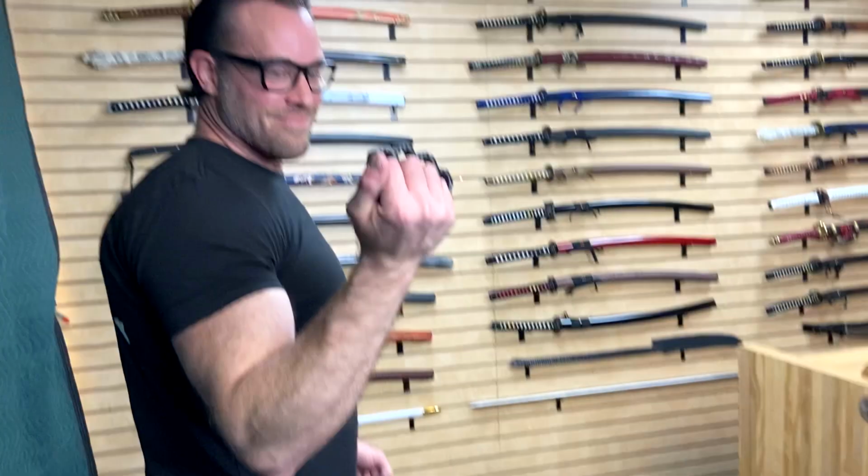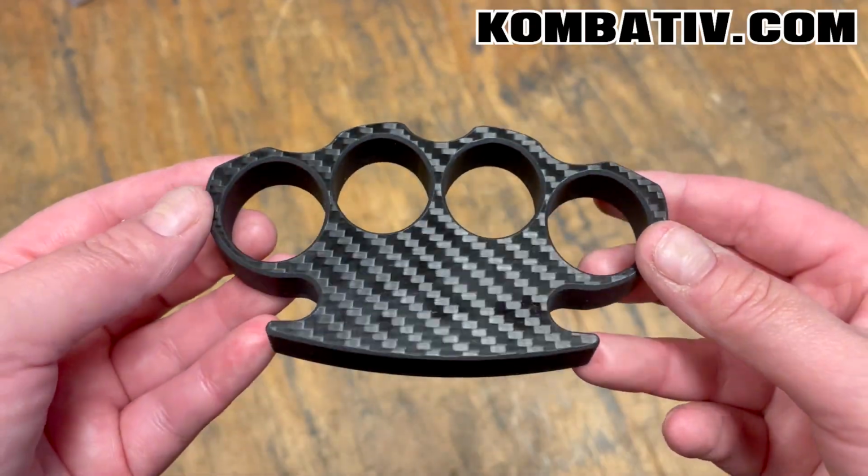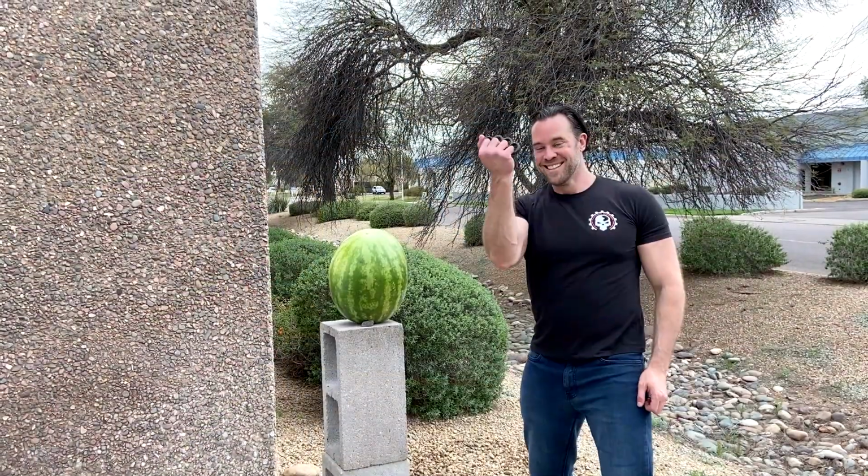Now, one thing I always like to talk about when I talk about knuckle dusters is that there are a couple of different ways to use them. You can either kind of ride them up higher on your knuckles and punch with them, or you can put them a little bit lower on your knuckles and swipe with them. And the way you use them depends on the size of your hand, the style of knuckle duster, and how large this palm grip is. So I'm actually going to test this out really quick.